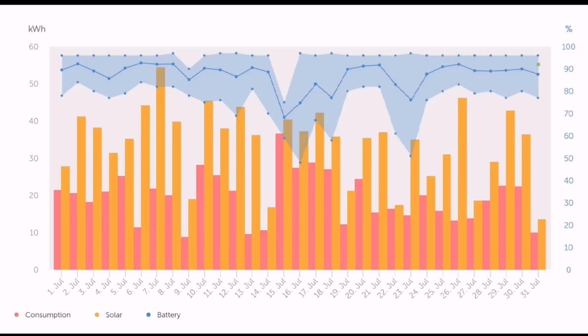Remember, I've dialed the battery down, so I've turned the voltage down that we're trying to reach. So once it gets to 51.8 volts, I'm ending the charge. So we're only charging up to 96% as a maximum. As you can see, it's only coming down on most days to around 80% overnight, and just those few days where it dropped down close to 50%.